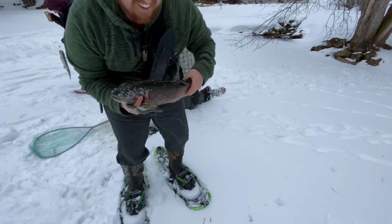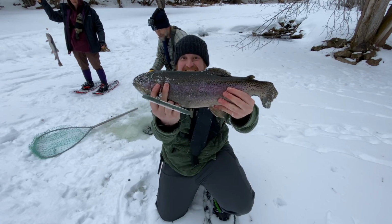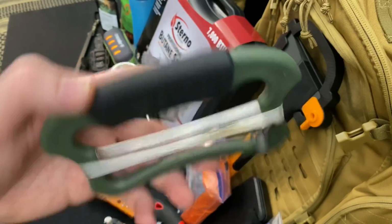It is one of my favorite pieces of kit, but with this being so dang cheap, so portable, it can fit in your pocket. It's really thin, especially if you're wearing cargo shorts because you're getting ready to go to the water. This thing is absolutely amazing, especially if your pole breaks, your day isn't over.